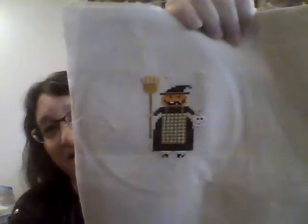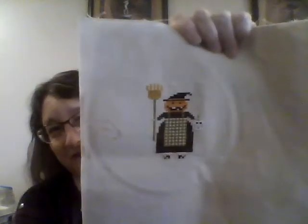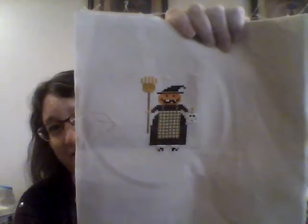And then I did Broomhilda. She was from the With Thy Needle, what's it called? Jack-o'-lantern Jubilee, I think is what it was called. Isn't she cute? Her name's Broomhilda. Super cute. We'll make her into a little ornament. I loved her little teeth. So cute.